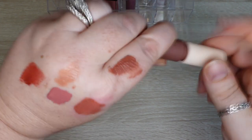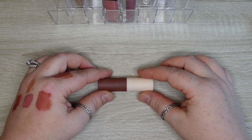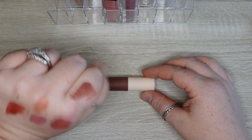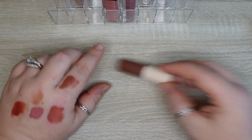I don't love this color because it's very brown. It came in a set with a red one, and I had to declutter the red one because it did go bad on me. What I would do with them, because I don't like this color on its own, is mix the two of them together. But now I really don't wear this that often, but it's a comfortable mousse formula.